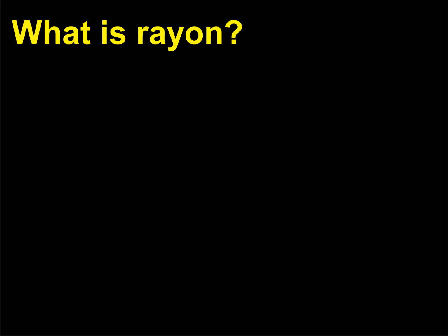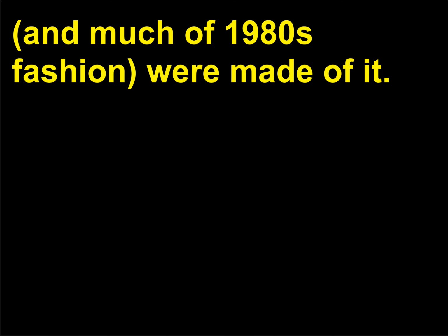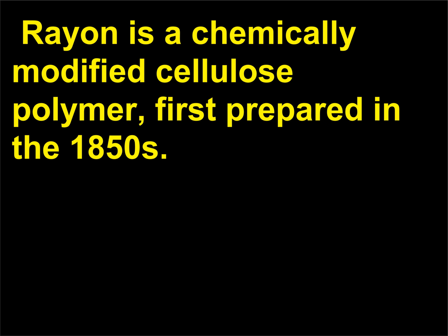What is rayon? You probably know what rayon fabric looks or feels like: the best Hawaiian shirts and much of 1980s fashion were made of it. What's fascinating about rayon is that it is not really a synthetic or a natural fiber. Rayon is a chemically modified cellulose polymer, first prepared in the 1850s.